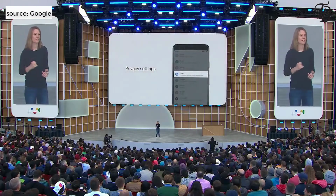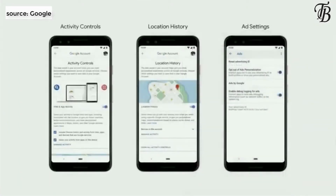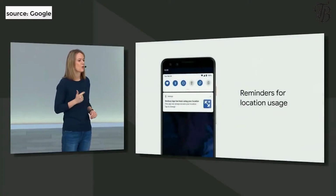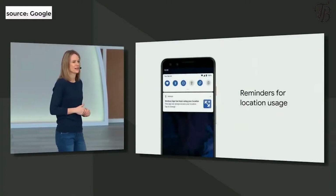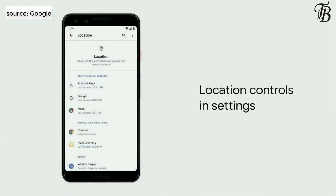You should always be in control of what you share and who you share it with. In Q, we've brought privacy to the top level in Settings, and there you'll find a number of important controls all in one place. Activity data, location history, ad settings, and you decide what's on or off. With Q, your device will give you helpful reminders whenever an app accesses location when you're not actively using that app. In Q, we've brought location controls to the forefront in Settings, so you can quickly review every app and change location access with simple controls.